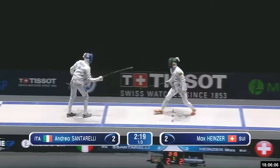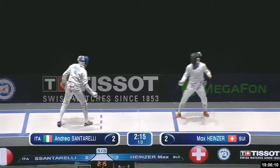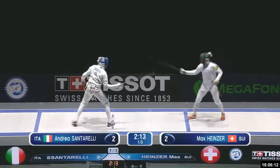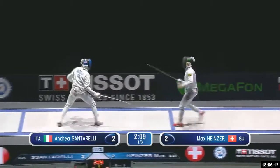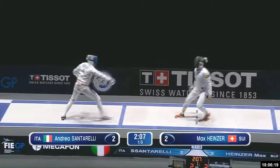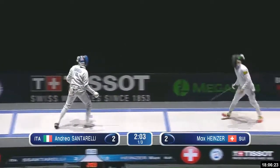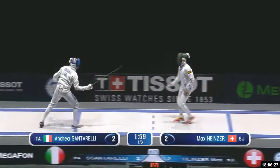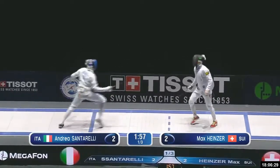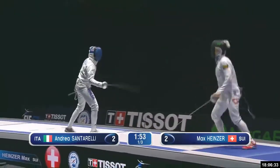Heinzer keeping the initiative with the tempo of the actions. The moving back and forth is a little disorienting. Santarelli can't really set up his own feeling, which is where he's most effective, when he's really setting up and creating very cool things. Heinzer's kind of hogging all of that initiative, if you will. Santarelli is really using distance well here, though. Yeah, that may be the only weapon he's got just at the moment.